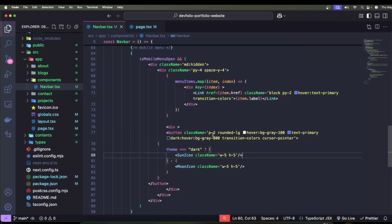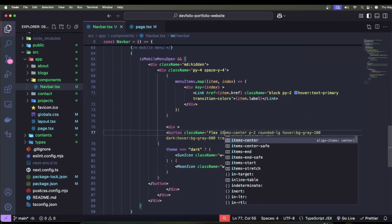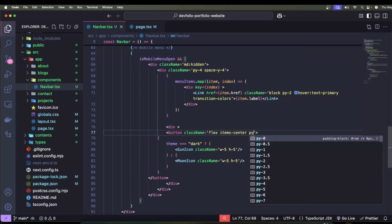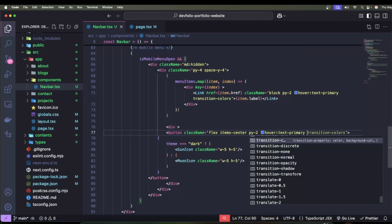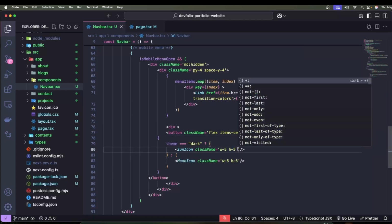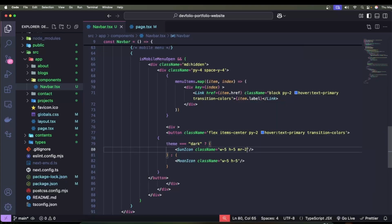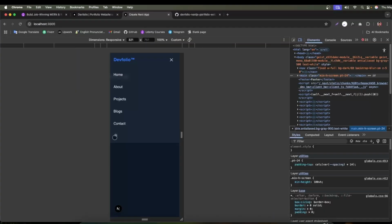We need to do a little bit of customization on this button. We'll have flex, then items center, padding py2, then when hover we'll have text primary color, then transition on colors. Finally we keep the same thing, not changing anything. Here we'll add margin right 2 additionally. Okay, I think this is perfect right now, and let me check it. Okay, so this is perfect.